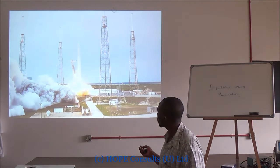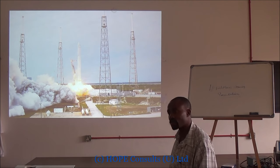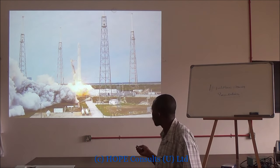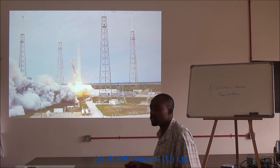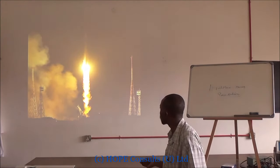This whole part here normally is full of fuel, just fuel for propulsion. But the actual payload, the actual contents being sent to space, are just at the top here. All this stretch here, the rocket stretch, is for fuel, it's carrying the fuel. Then there's an example of a night launch.